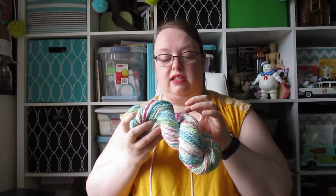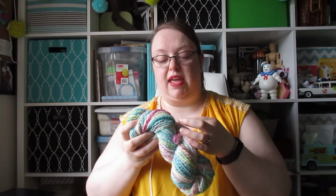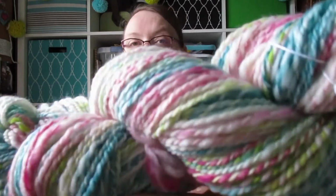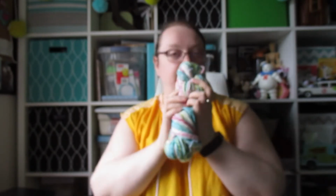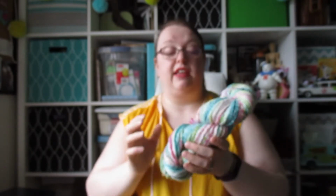I would say this is probably a DK weight. Maybe a sport, maybe a little lighter, but it's only 250 yards of a 2-ply. So it did come out a little thicker. It did come out a little fuzzier. But I actually really like it. It's very, very soft. It is so soft. Like, I just want to cuddle it because it's so soft. And it smells good because I use soap wash. But this looks really pretty. About 250 yards, a 2-ply yarn.